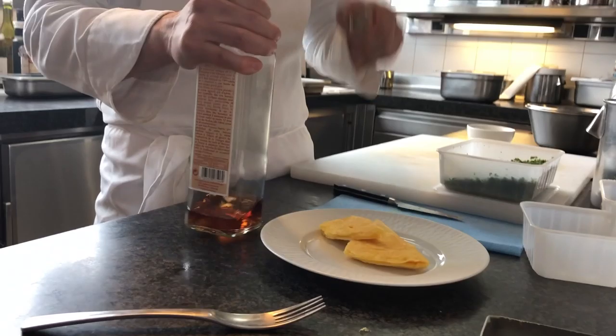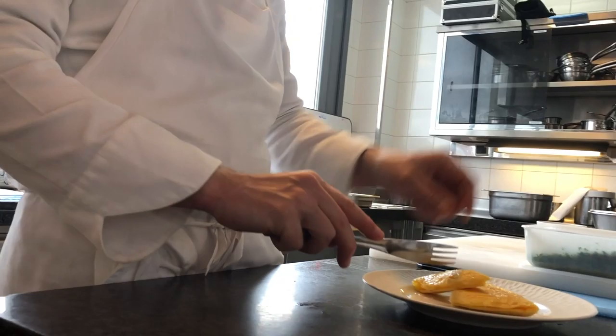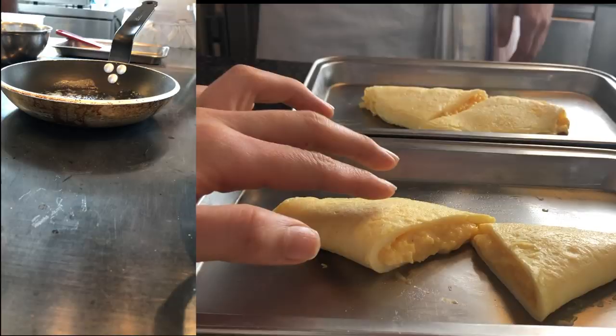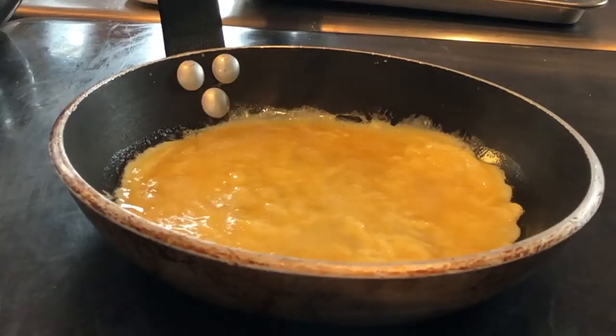I asked the chef what kind of omelette he ate at home. Now what if you have to make 10 of these omelettes at the same time? He taught us a pretty cool cheat that anyone can follow to get this result. À la maison? Oui.